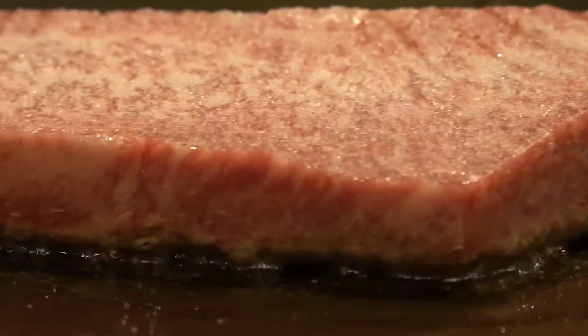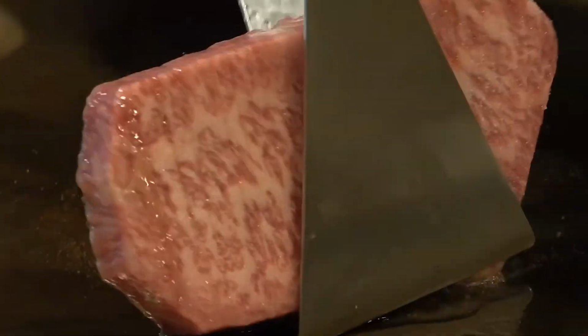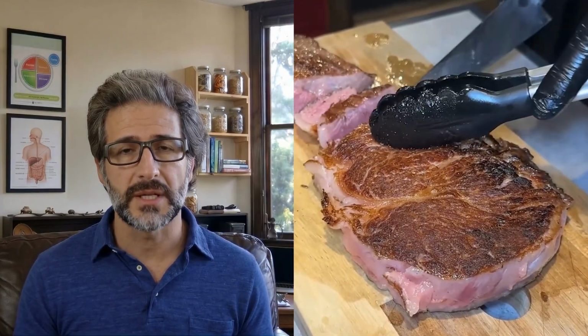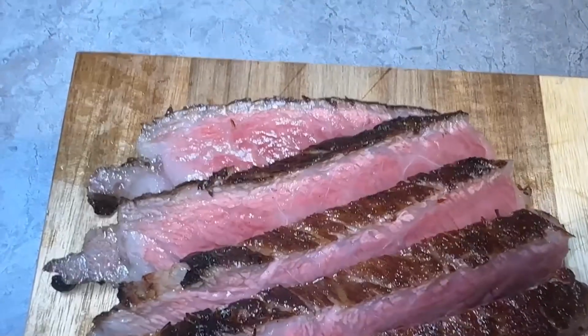And Japanese A5 Wagyu? This stuff is so rich that eating a full 12-ounce steak would genuinely make you sick. I learned this the hard way. Ordered a big portion thinking I'd treat myself. Made it through maybe 4 ounces before my stomach staged a protest. It's meant to be eaten in small slices, like 3 ounces, maybe 4.